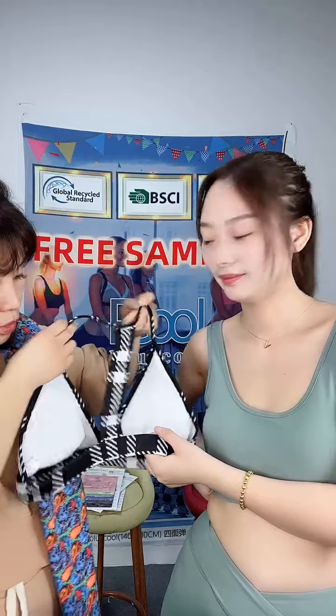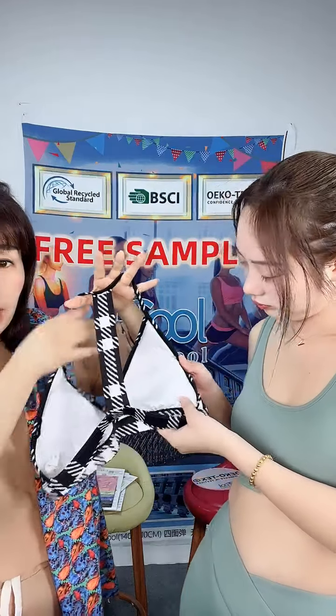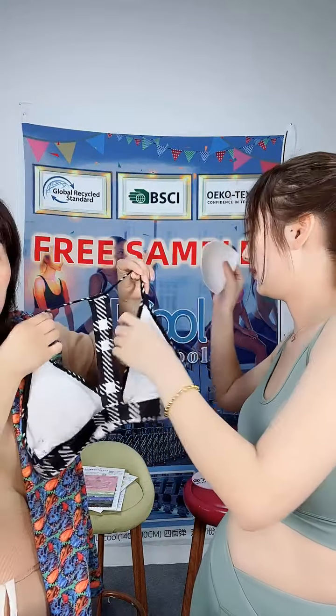And we can show the difference for the pad. We can take out the padding. This is a triangle shape in white color. If you want to change the lining color to black, we can also put in a black pad for the bra.